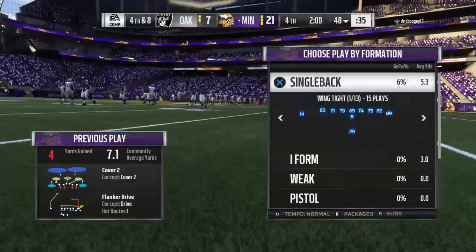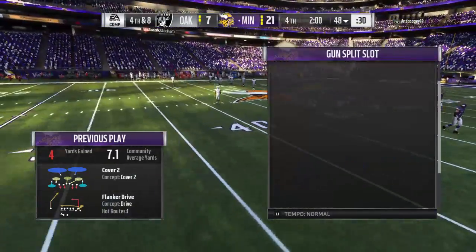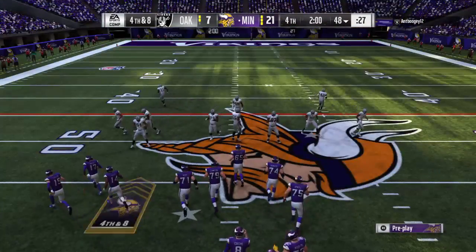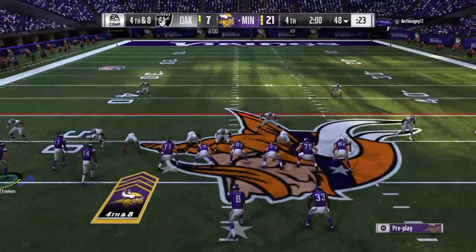Time for a break. We're back to finish this one off after this. And with things looking pretty good on the scoreboard, they're going to keep the offense out there and go for it here on fourth.